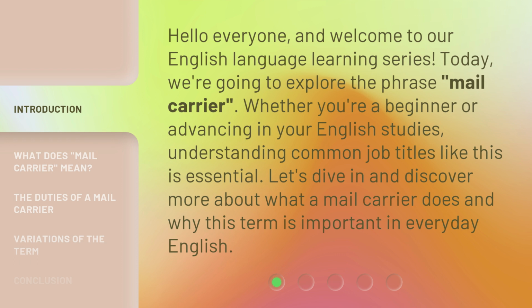Today, we're going to explore the phrase, mail carrier. Whether you're a beginner or advancing in your English studies, understanding common job titles like this is essential. Let's dive in and discover more about what a mail carrier does and why this term is important in everyday English.